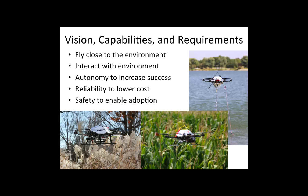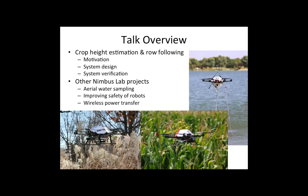So what I'm mainly going to talk about today are this crop height estimation and row following work that we've been doing here at UNL. But then, depending on how time is going, I'll talk about some other projects in the lab, including some of this aerial water sampling, how we are working to improve the safety of all these robot systems interacting with the environment, and also a wireless power transfer project that we're developing to basically be able to charge sensors that are in remote fields or other locations.